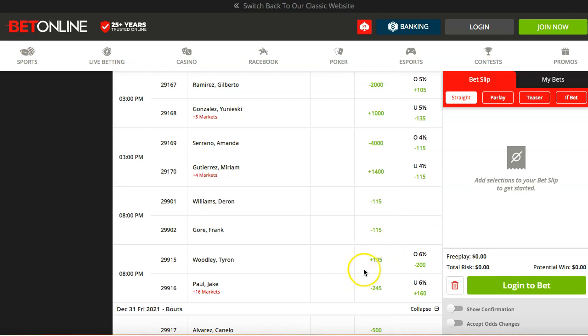So by betting on Tyron Woodley plus 195, obviously you're going to make a lot more money. So if you bet, for example, $100, you're going to get $195 back. So now you would have $295. Now, if you bet $1,000, you're going to get almost close to $2,000, right? You're going to get $1,950 back. But now, if you bet that same 100 on Jake Paul, you're not going to get 50% back because he's a minus 245. This means you would have to bet $245 just to win $100. You would have to bet $2,450 just to win $1,000. Whereas if you bet $2,450 on Tyron Woodley, you're making close to $5,000. So the odds are heavily favoring Jake Paul. So that's why there's going to be a bigger payout if you bet on Tyron Woodley and he actually wins this fight.